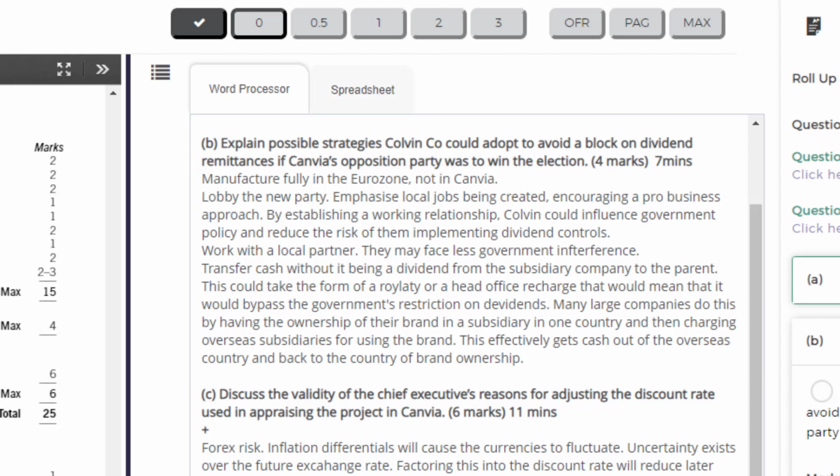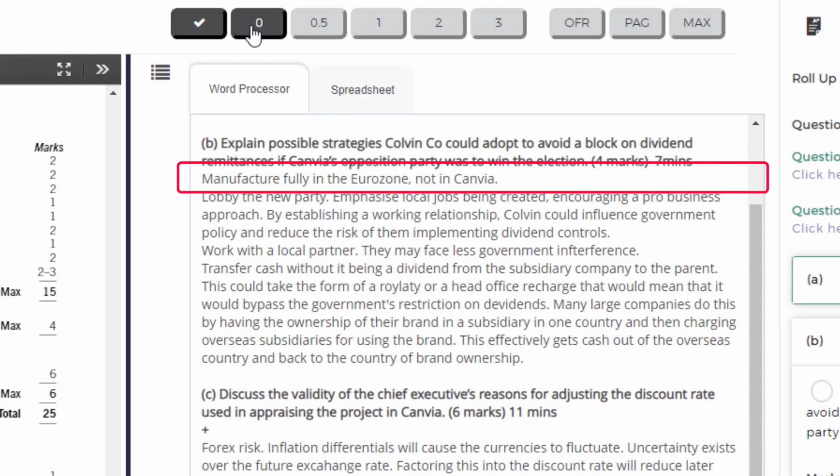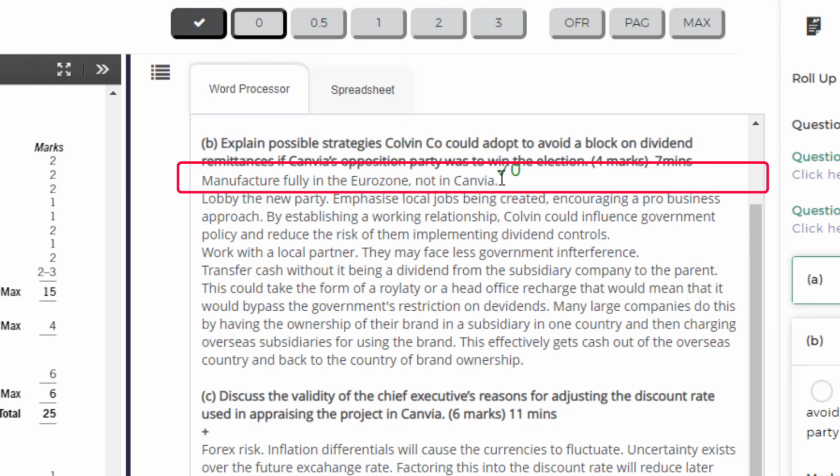Right. The first point: manufacture fully in the Eurozone, not in Canvia. Now, actually, that's quite a decent point. There is a mark to be had out of that if it had been fully explained, and we talked about why that would help to avoid dividend remittances, and that would be something about not having to transfer funds out of Canvia because we could keep that money there. But it's not been explained, has it? Manufacture fully in the Eurozone, not in Canvia, is not enough. There's nowhere near enough there to score a mark. So I'm going to give that a big fat 0.